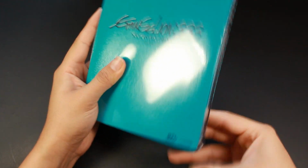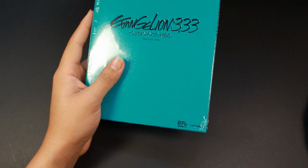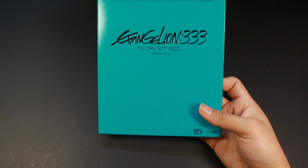So they remade the series in a set of 3 movies. Actually, I think it's now 4. One is releasing soon in Japan, and that's going to be the climax of the series. So this was on sale, and I already have the first 2 that I bought a while back.